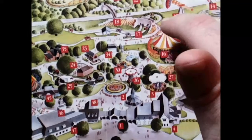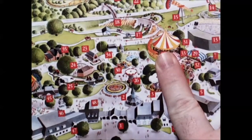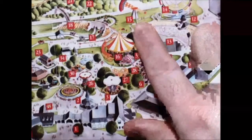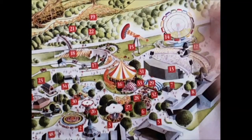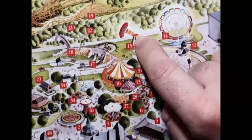They used to be over in the other direction, back there, in this map they are. There's that old ride that I don't remember. It used to be next to the Enterprise. It was called the Screamer. I don't remember that ride.